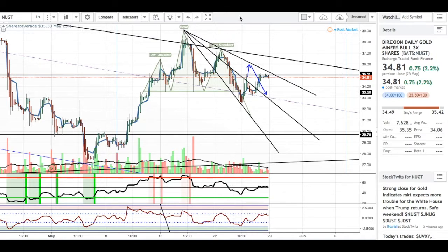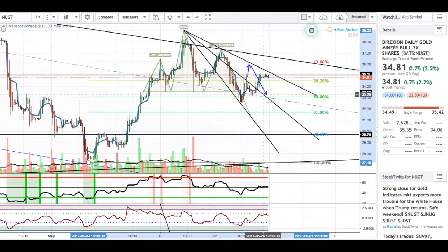Therefore, when doing my analysis, I like to do a longer term time frame, medium term time frame, and short term time frame. Anyways, just looking at Nugget right here on the hour chart, we did have this left shoulder, head and right shoulder, and the head and shoulders played out a little bit. However, I think it was successfully defended here at these levels. We can chart this right here and look at our Fibonacci level.